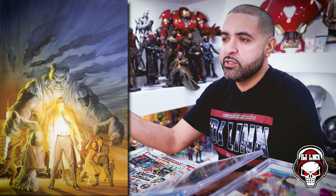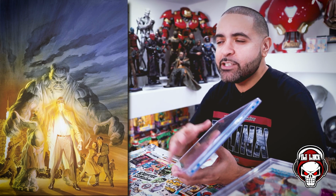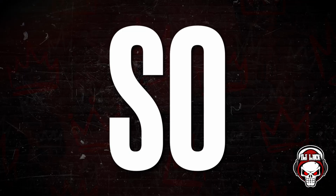I actually got this off of eBay already slabbed up. It did come in with a crack, so I had to send it to CBCS to get reholdered. Came back still a 9.8 white pages. An absolutely fantastic book. And the value on this piece right here, $199. So that's it for this installment of How Much Is My Slab Collection Worth? Let me know down in the comments which of these books is your favorite. Of course, after every installment, we do the total value of these 10 slabs. So what's the total value of these 10 slabs?